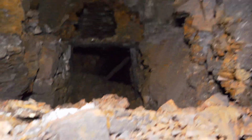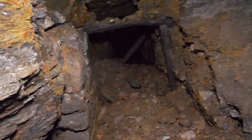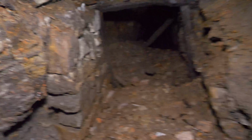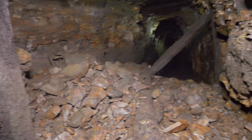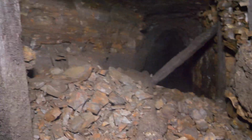So you can see here, look, we've got a bit of walking through. It's a fill in the passage. Well, obviously it is, but you can see the timbers to either side of me here, and to the other side, where the supports are giving way. Yep, and it carries on, so let's have a look. Got to monitor the air here.